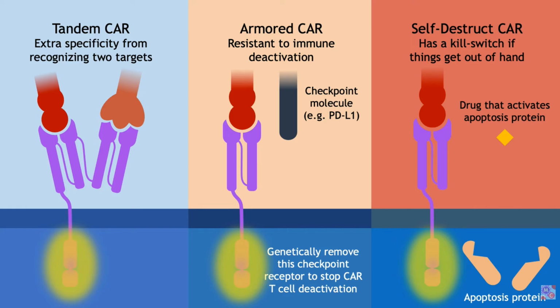To increase precision, researchers have developed tandem CARs, which are engineered to recognize two distinct proteins. The T-cell is only fully activated when both targets are detected, reducing the risk of attacking healthy tissue. For the more difficult challenge of solid tumors, which often use off switches to deactivate the immune system, scientists are creating armored CAR T-cells. These cells are genetically modified to be resistant to these inhibitory signals, allowing them to remain active within the harsh tumor environment.